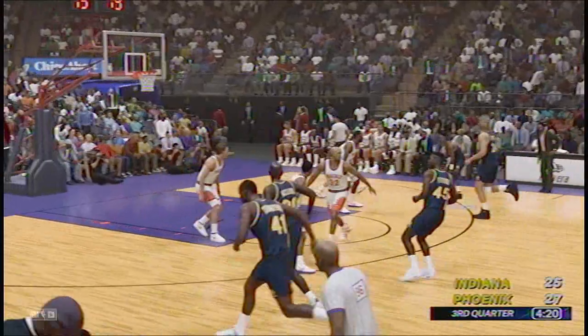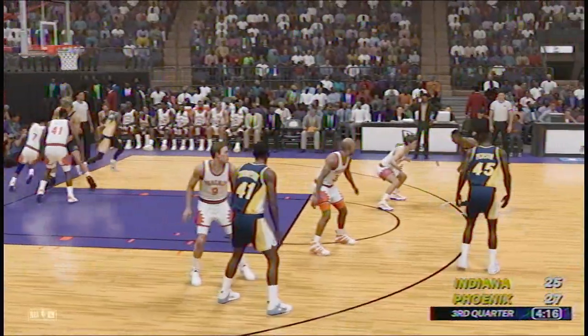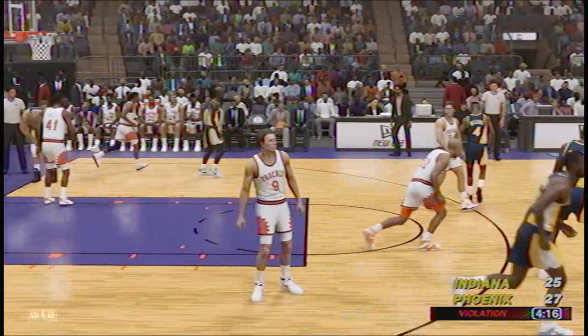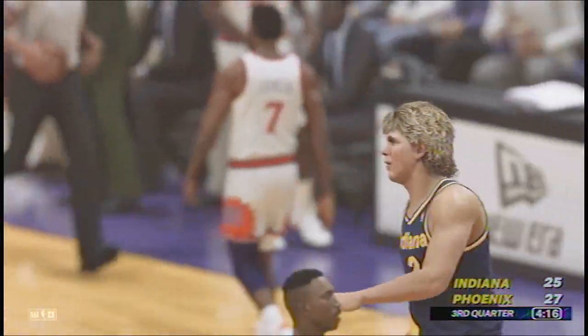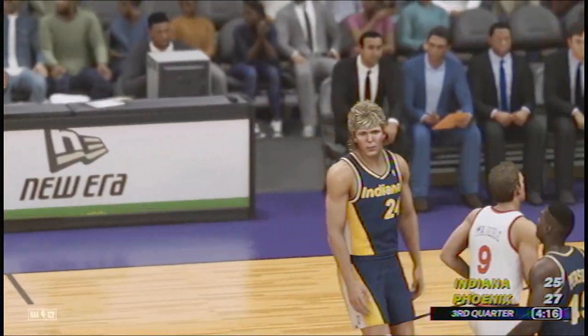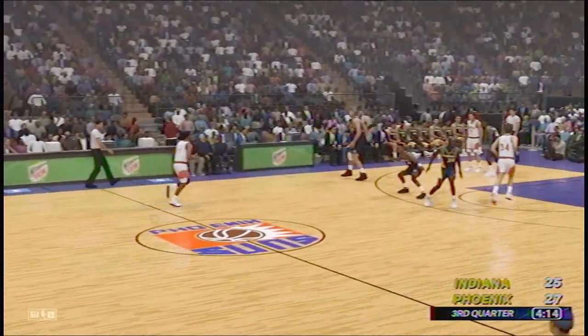The Pacers shooting certainly a key for them in this one. 55% from the field. Maybe nerves got the better of them there, resulting in a miscommunication. That's not what coach wants to see in a close game. Phoenix has gone 3 of 5 from beyond the arc so far tonight.